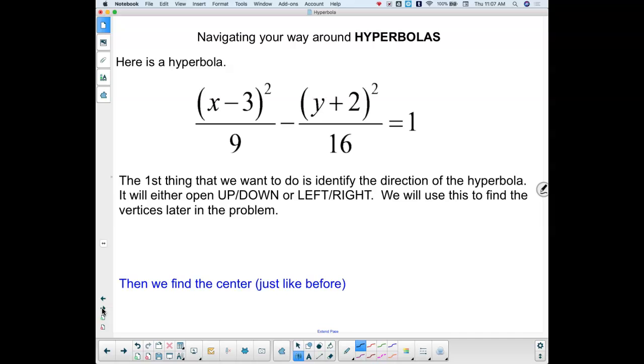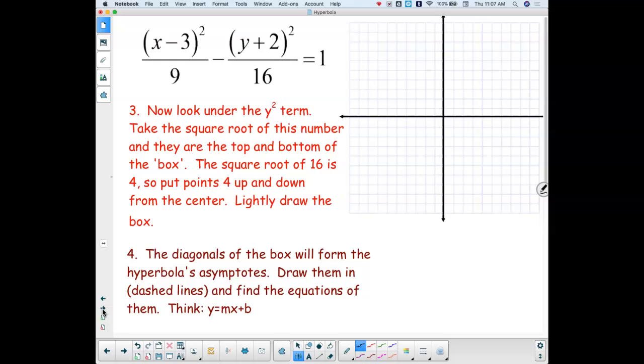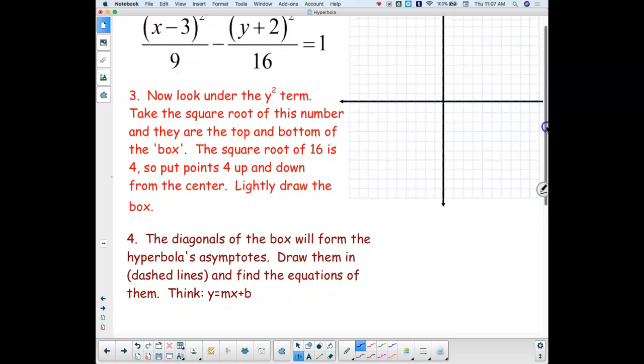Then we find the center, h comma k. Then we look underneath the x term. We take the square root of that number, and that tells us how far left and right we're going to go to build our box. We have to build the box. Then we look underneath the y squared term, and we take the square root of that again. That tells us how far up and down we have to go. Then we can draw in our box. Then we can draw the diagonals of our box, because those are going to be the two asymptotes. We can then find the equations of those asymptotes.